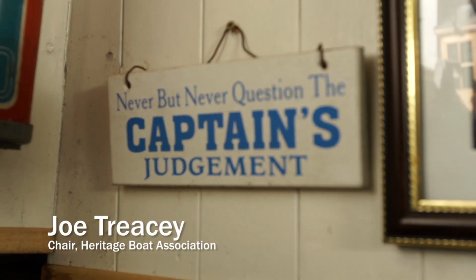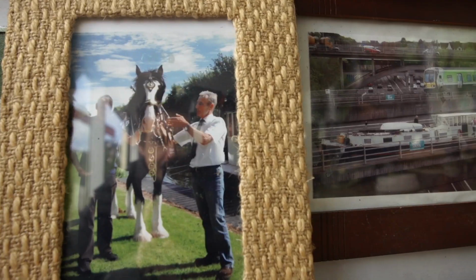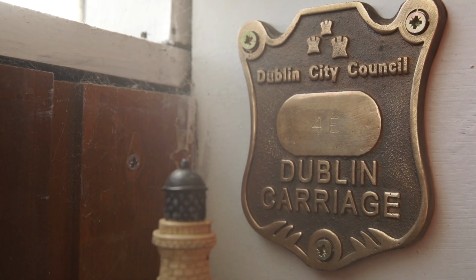I purchased 4E 30 years ago. 4E is one of a rare breed. It's the iconic horse boat on the canals, the picture you see in country areas of the horse pulling the boat. 4E was built in 1895.